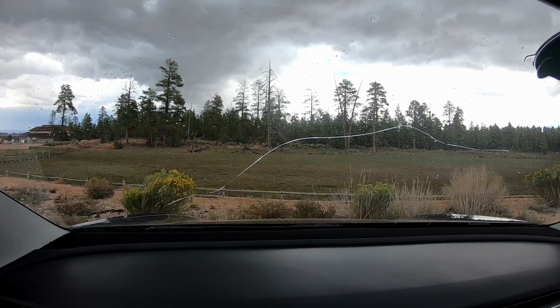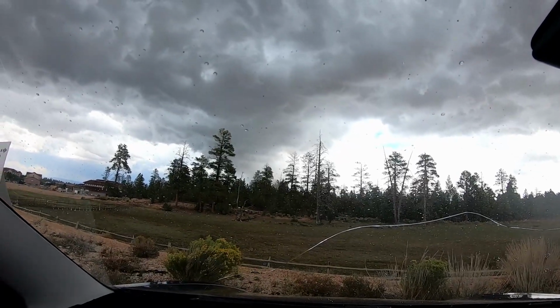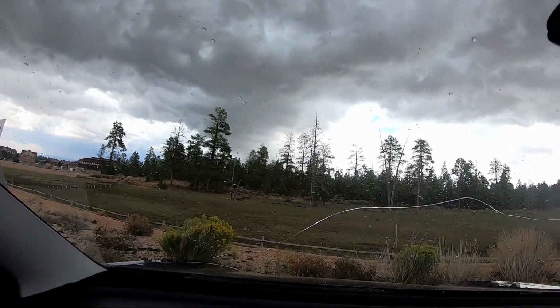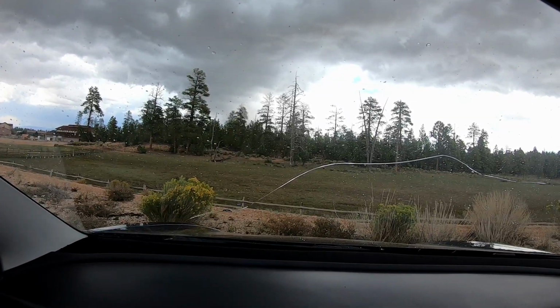Back to the car just in time. It just started raining here. There's some big old dark clouds coming in. But we had it perfect. No rain, was not even too hot here.